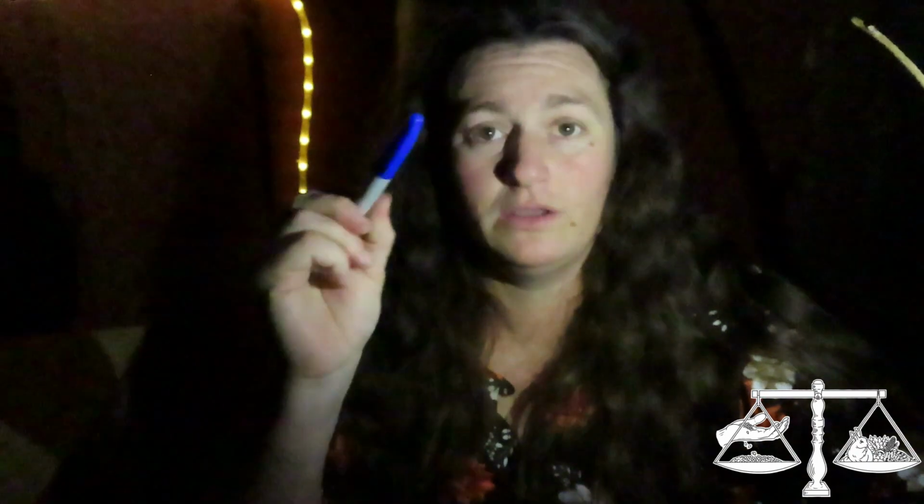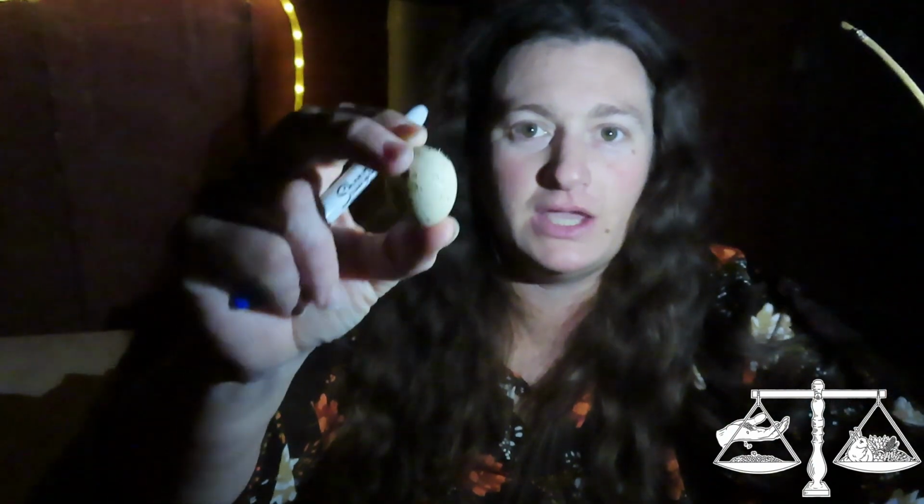Now I'm going to mark these eggs with a blue Sharpie. Could I use a non-toxic marker or a wax pencil? Sure. This is what I have, so this is what I use. I'm going to show you an example on one that I'm not keeping, and I'll do it off camera just because I'll do it quicker without the camera in the way. So basically I take an egg, and it's going to be interesting with the camera.